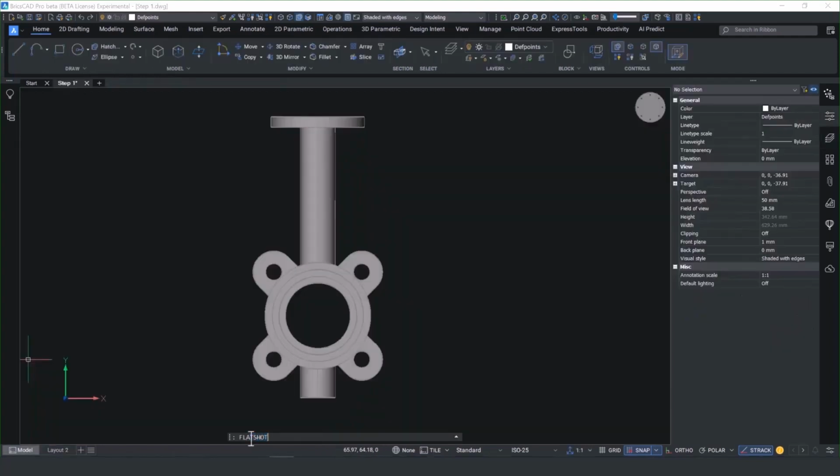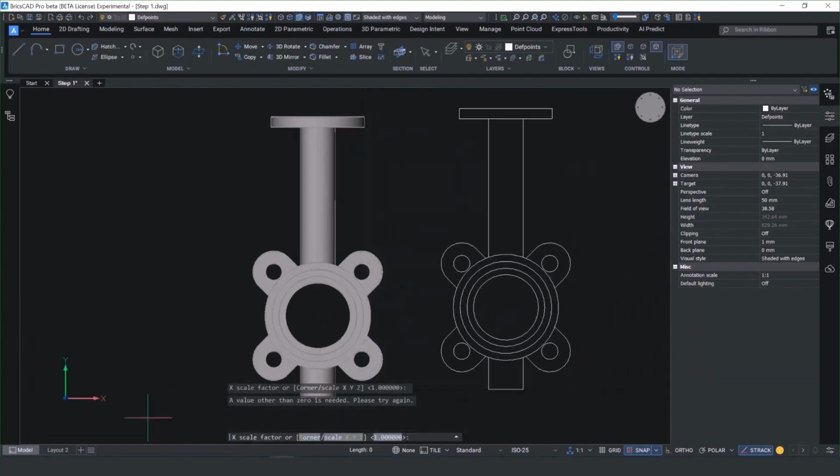The performance of the flatshot command has been vastly improved in V25. Within the model space, you can create 2D projections that can be saved as a block within the existing document or exported out as a separate file.